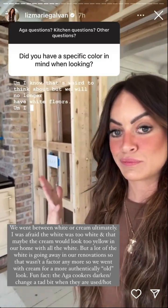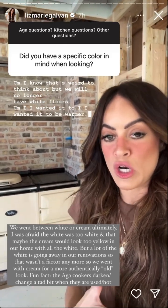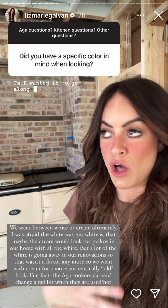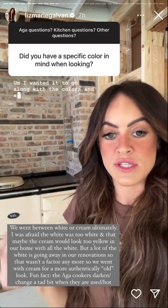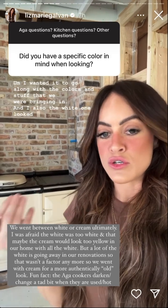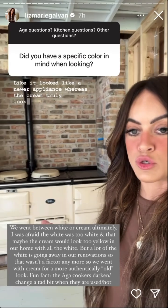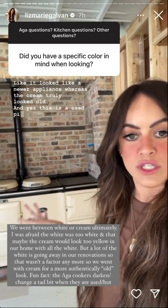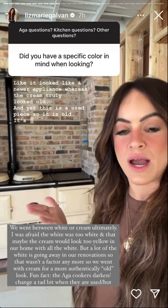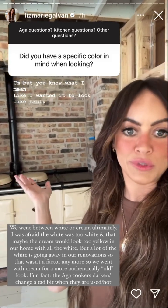I wanted it to be warmer. I wanted it to go along with the colors and stuff that we were bringing in. And also, the white one looked newer, like a newer appliance, whereas the cream truly looked old. And yes, this is a used piece, so it is old. It's not brand new. But you know what I mean? I wanted it to look truly, authentically vintage.